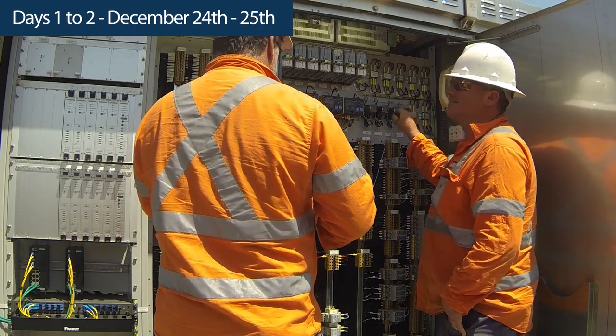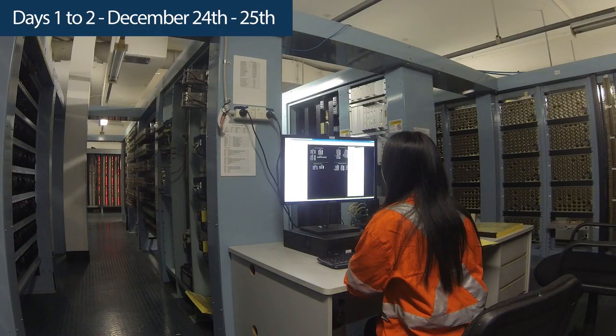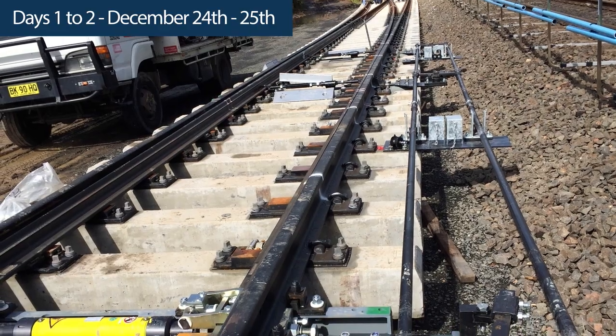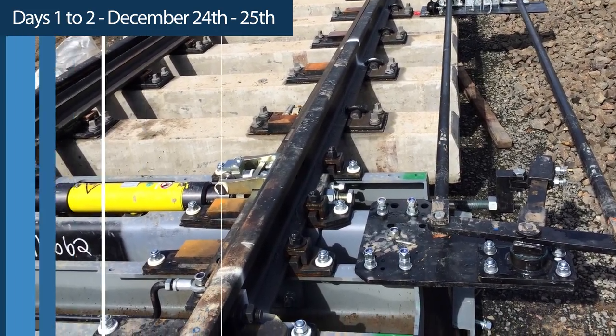Signal resources will commence signal changeovers and associated field equipment testing of the Sydenham relay room and the location cabinets. A separate team of signalling electrical and mechanical resources will commence booking out and disconnection of protection and redundant signalling equipment such as point rodding and trackside equipment.